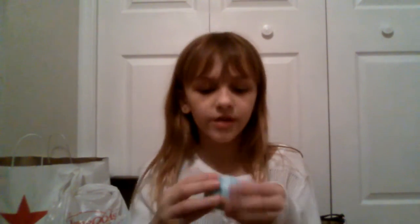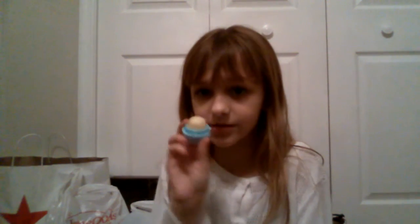This one, it smells good and it smells weird, you know? It kind of does smell like vanilla mint. It just kind of smells like mint, with a hint of vanilla, you know what I mean? But yeah, it does smell really good. This is really nice. Well, and the packaging on this one's really cute.